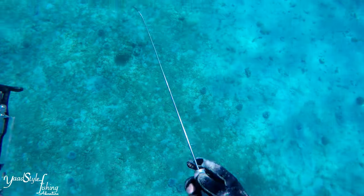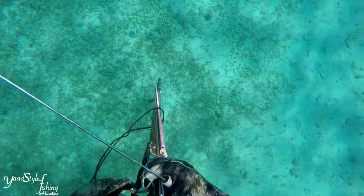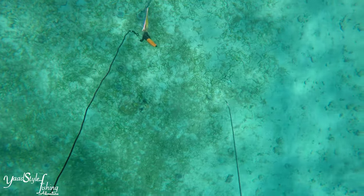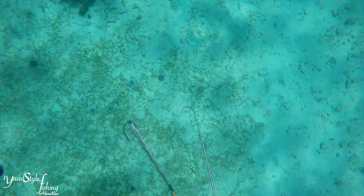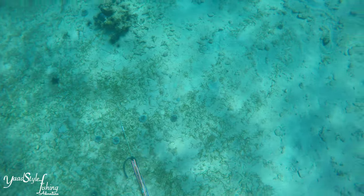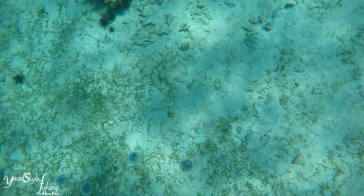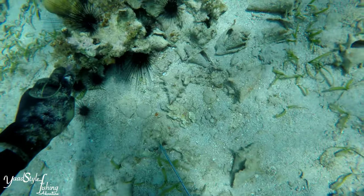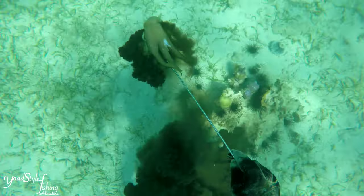Now the reason why I came back to the shallow is because I brought my hook with me today and I want to catch an octopus or two, because I want to do a cook up on those as well. So I am going to hunt for some octopus. Here I saw one in this rock. So here I'm going to take a dive to see if I can get this one out. I got the hook in it and here I am pulling it from the hole.